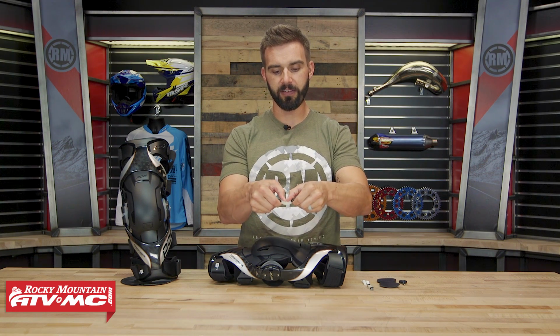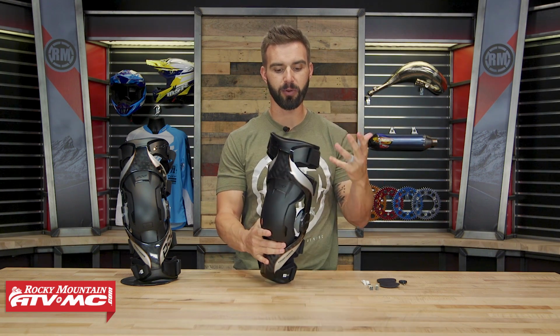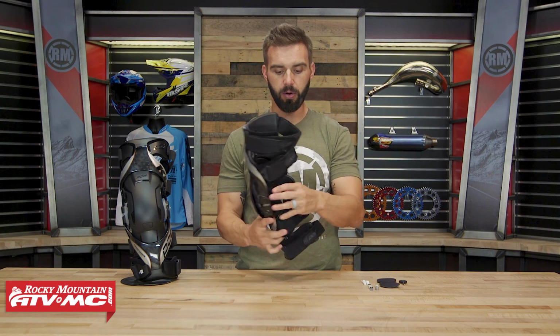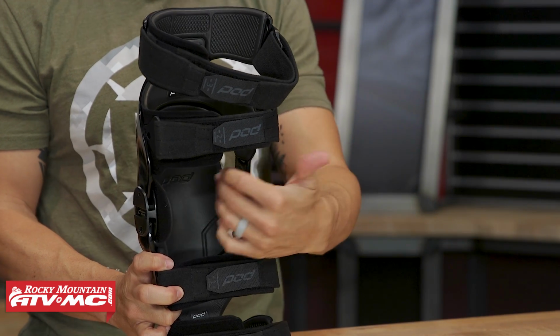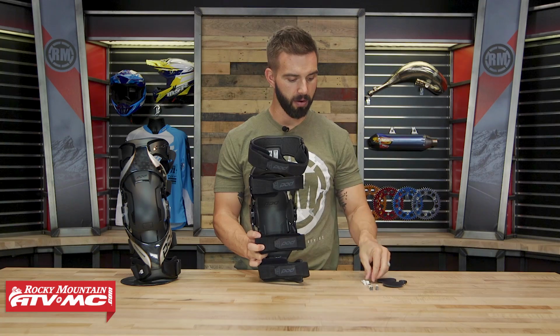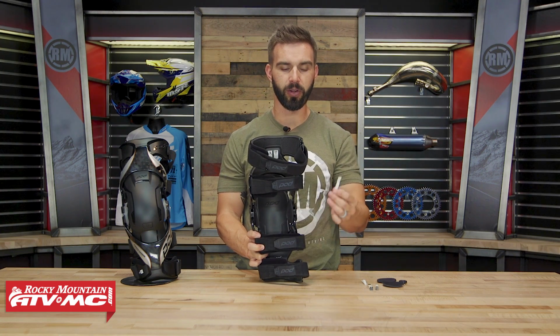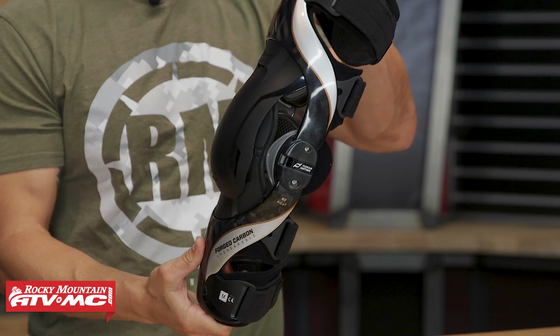But you can see these are meant to mimic the actual natural movement of the ligaments inside the knee. And by using these versus a mechanical hinge, Pod says that it just helps mimic the natural movement and motion of the rider's knee and also the leg. Now going along with that, you can see these extra pads do come included. Those go on the inside of the knee to help give a better fit. You also do have these progressive dampener inserts that go inside the hinge as well to help dampen the knee brace as you're getting closer to that lockout point.